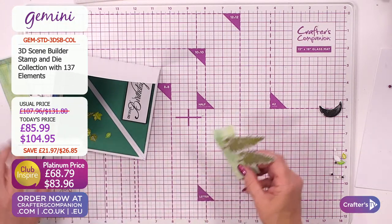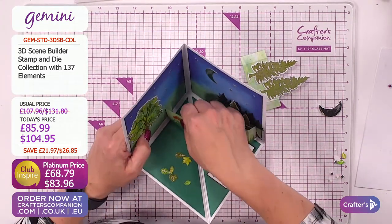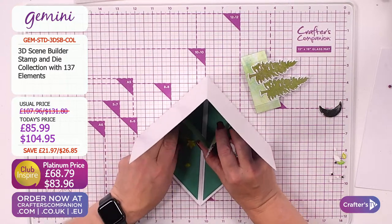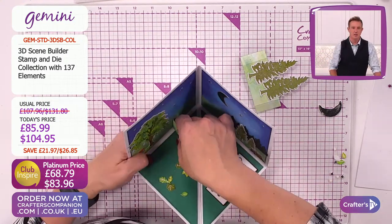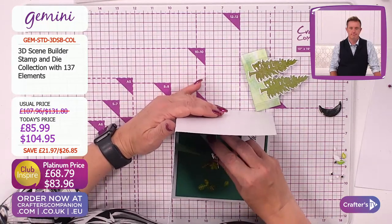Make sure that your score lines are right. Do you know what? Let me put my larger one in first, because that's the one that's got the leverage. We'll go with the larger one. And then I can put my other one in. I'm going to start with that one to make it a little bit easier for myself. So I'll just stick that in.